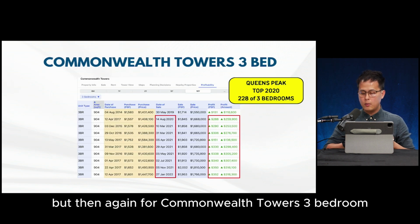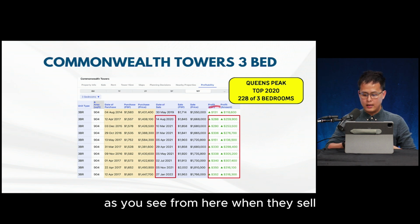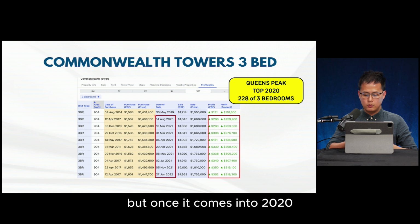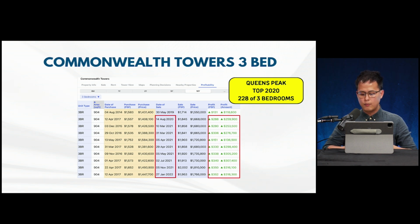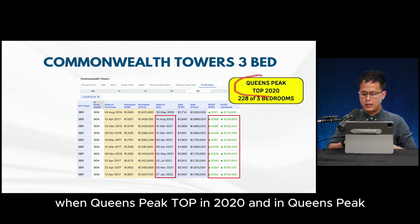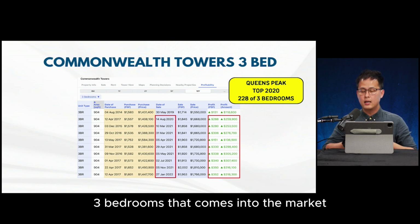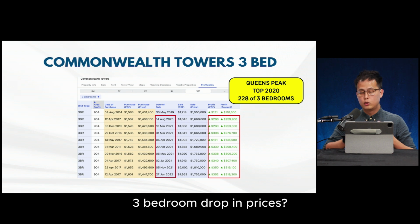But then again, for Commonwealth Towers 3 bedroom, we are seeing a different trend. For 2019, as you see from here, when they sold, they only profited $118,000. But once it comes into 2020, we see that the profit significantly increased to over $300,000. Why is this so, when Queen's Peak TOP in 2020, and in Queen's Peak there's a total of 228 3 bedrooms that come into the market? Shouldn't Commonwealth Towers 3 bedroom drop in price?